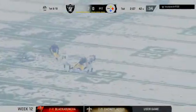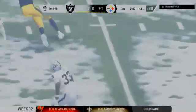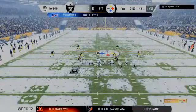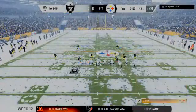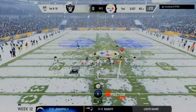And this might not be the last interception we see, Brandon. Both of these teams like to throw the football, but here in this snow, the ball's not going to always go where you want it to. And this one winds up getting intercepted. So good starting field position for them here as they come up 1st and 10 at their own 42.